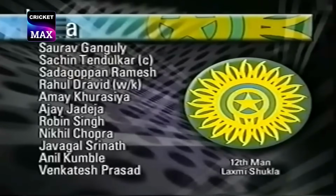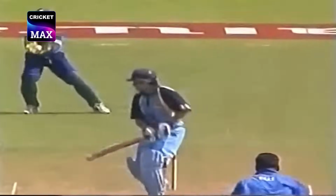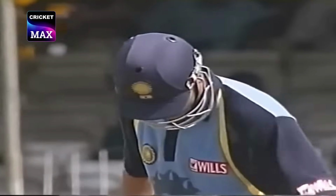Sachin Tendulkar is back in the lineup, and all 16 million households that will be watching this telecast in India. Oh, wouldn't he love to get Tendulkar out here quickly. Oh, well bowled, and that one actually started to swing back and then moved away off the seam. What a ball.